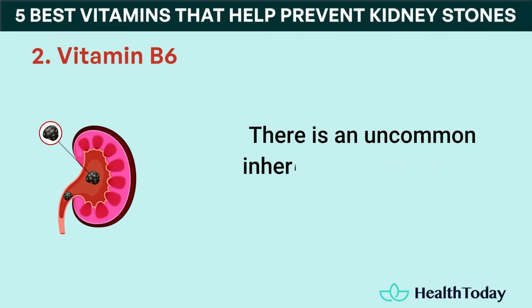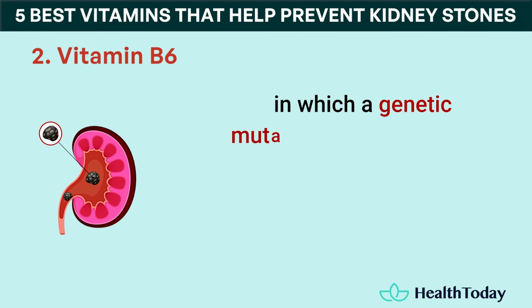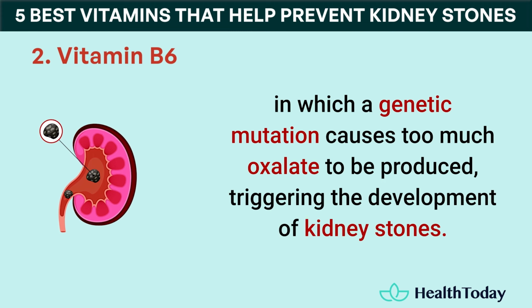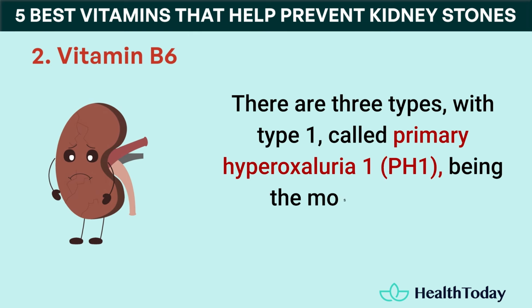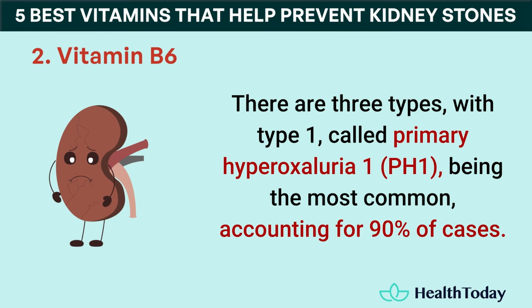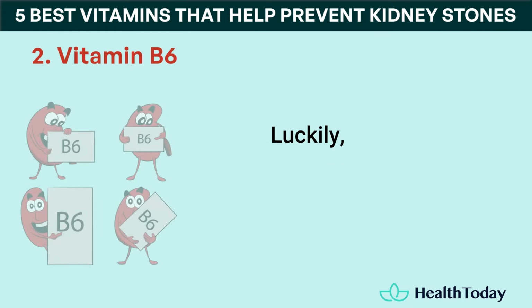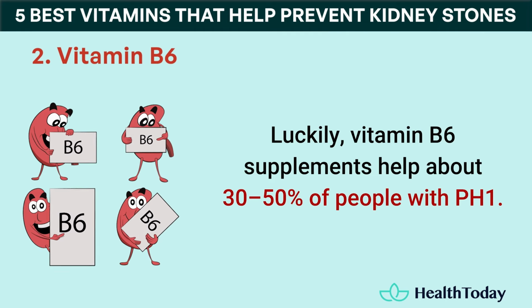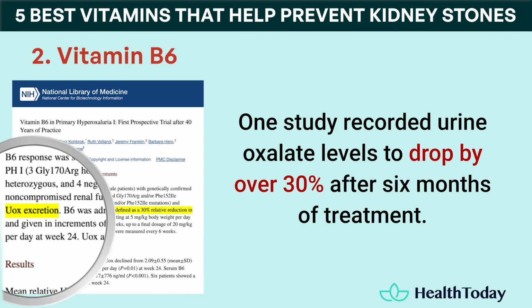There is an uncommon inherited disorder called primary hyperoxaluria, or PH for short, in which a genetic mutation causes too much oxalate to be produced, triggering the development of kidney stones. There are 3 types, with type 1, called primary hyperoxaluria 1, or PH1 for short, being the most common, accounting for 90% of cases. PH1 is particularly severe and can lead to early kidney failure. Luckily, vitamin B6 supplements help about 30 to 50% of people with PH1. One study recorded urine oxalate levels to drop by over 30% after 6 months of treatment.